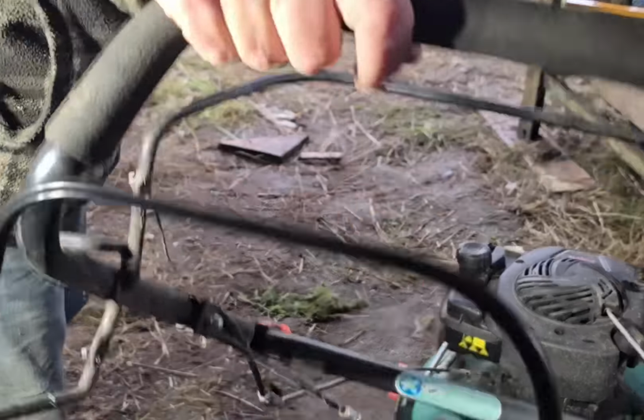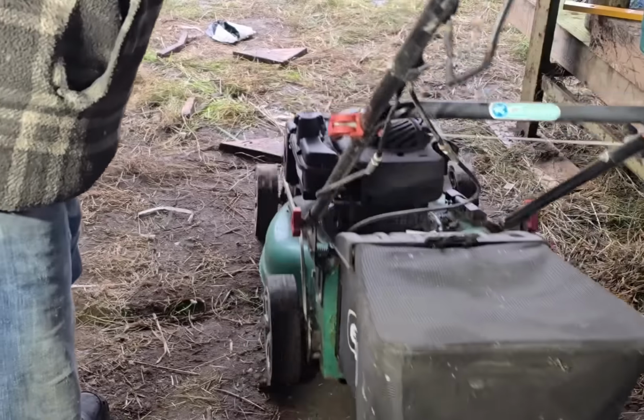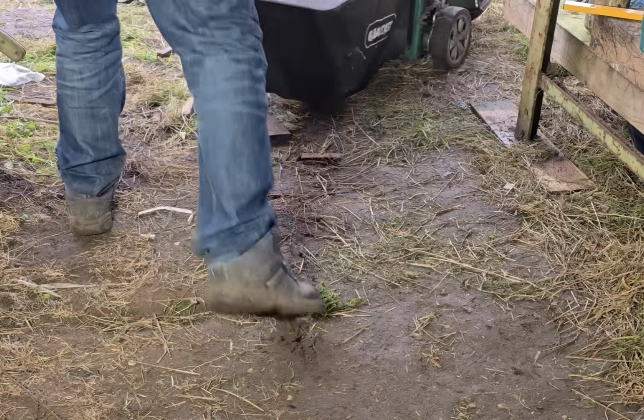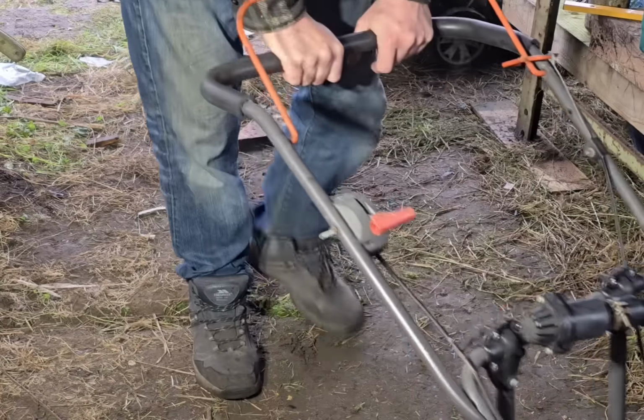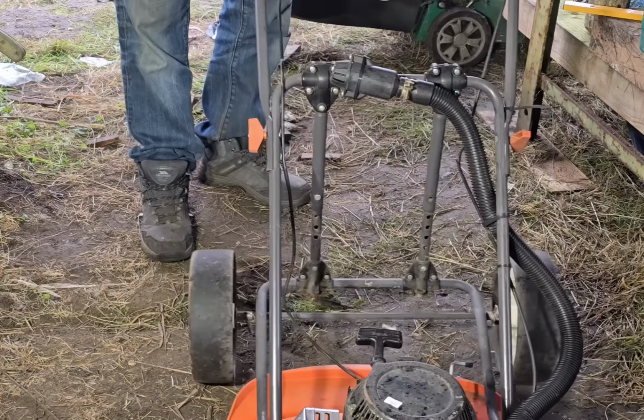Whatever. Right. Well, I'm amazed. I am truly amazed at this one. That is amazing that it runs. Right, let's come here. Let's have a look at this bad boy.